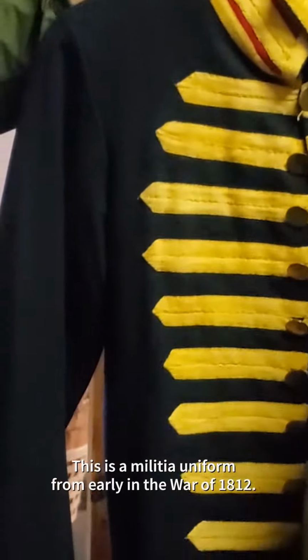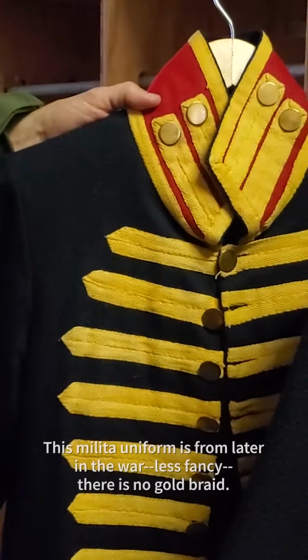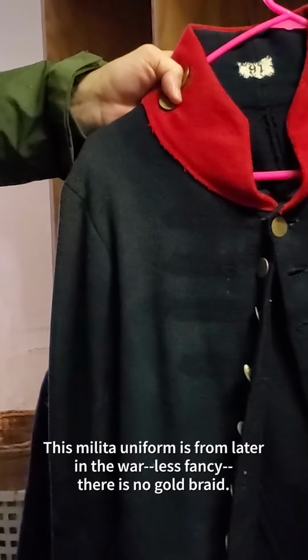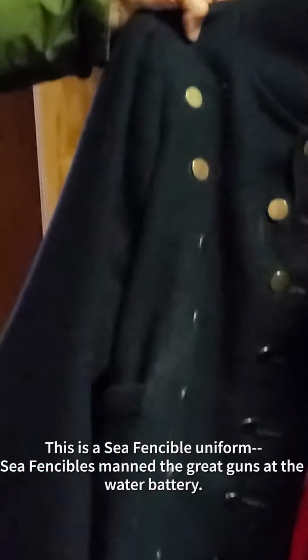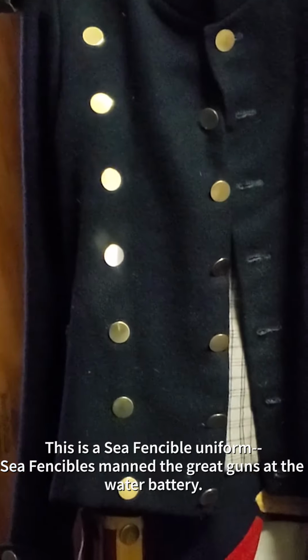This is a militia uniform from early in the War of 1812. This next militia uniform is from later in the war. You can see it's less fancy and that it doesn't have the gold braid. This is a sea fencible uniform. Sea fencibles manned the great guns at the water battery.